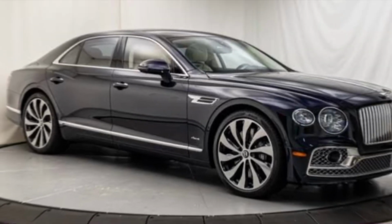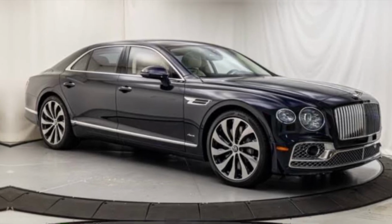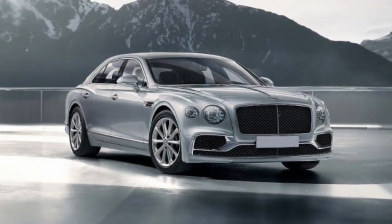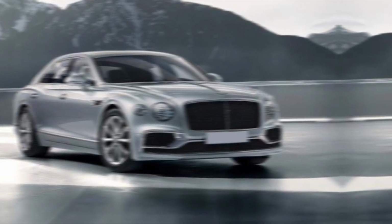The Flying Spur is an extension of your individuality. With Bentley's extensive customization options, you can tailor it to your exact desires. Choose from an array of colors, leathers, woods, and even create your own bespoke stitching patterns. Remember, a Flying Spur is more than a car, it's a legacy, a statement of refined taste and success.